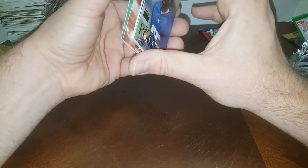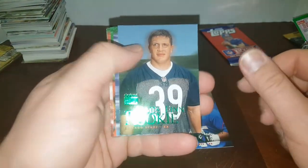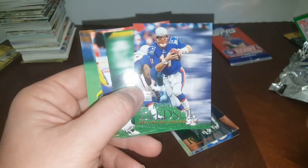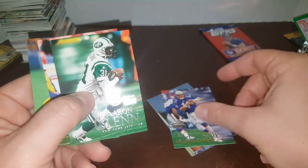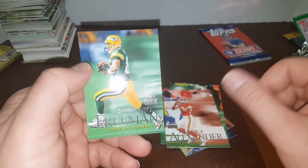Okay, 1999 Skybox Premium. Find 40 1999 rookies. And pray that they're not stuck together. Alright, these ones came apart pretty good. Joe Montgomery. James Finn. Not the rookies we were looking for. Oh wait, did I say Peyton Manning? I didn't mean Peyton Manning. He was the year before. Drew Bledsoe. For some reason I had 98 Skybox on the brain. Derek Alexander and Antonio Freeman.